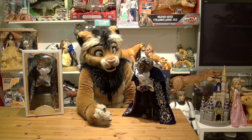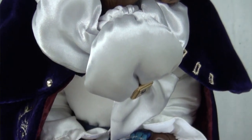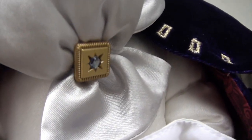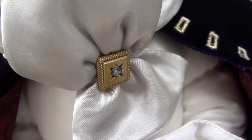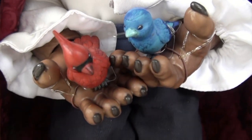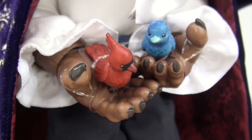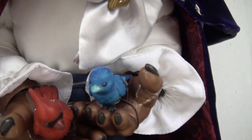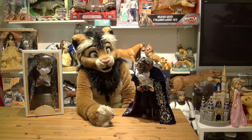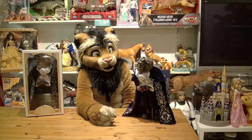And when we go further down, we can see his cravat, and this cravat features a clasp with a full stone. Really, really nicely done. Underneath he wears a pretty standard white outfit. And in his hand paws, he's holding two of the birds, as seen in the movie scene, a blue and a red one. If you wish, you could remove these birds from his hands, and that would make the hands posable, yet I decided to leave them on there for now.